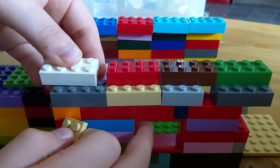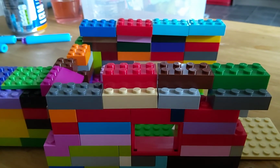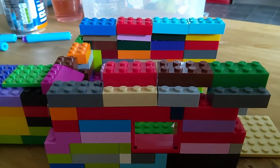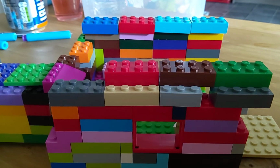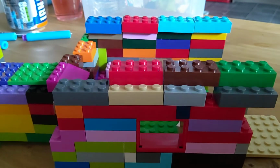It shouldn't be this hard. It took us 18 minutes just to get the roof on, and it's not even got the roof on. We'll just leave it. Leave the roof. Aye. It's making us do a lot of work.